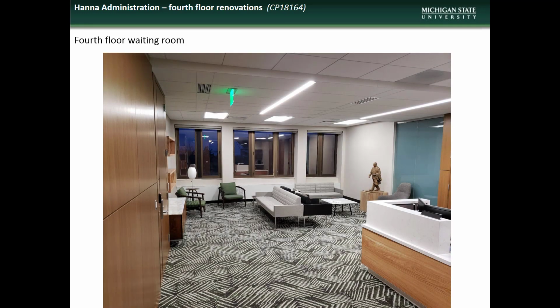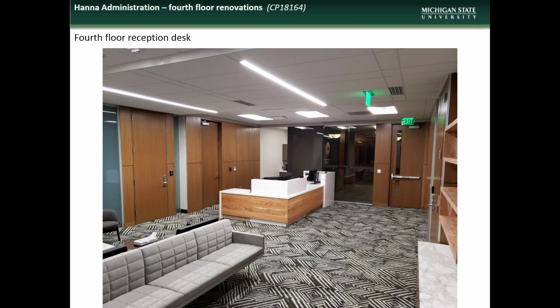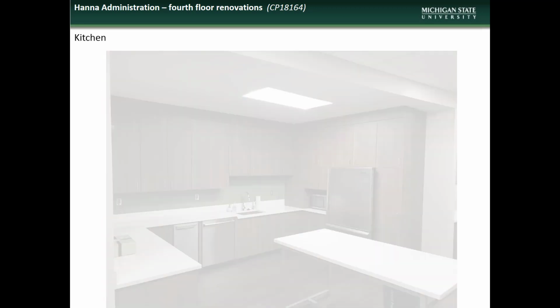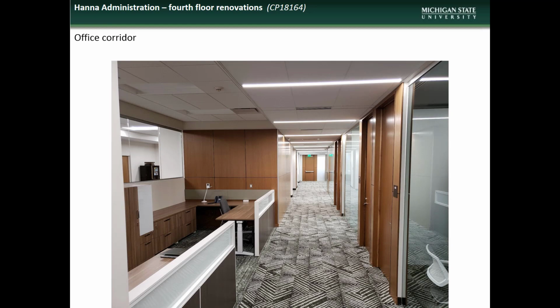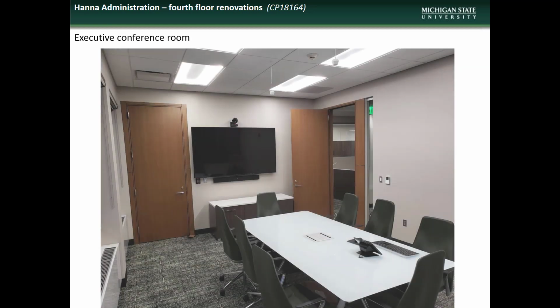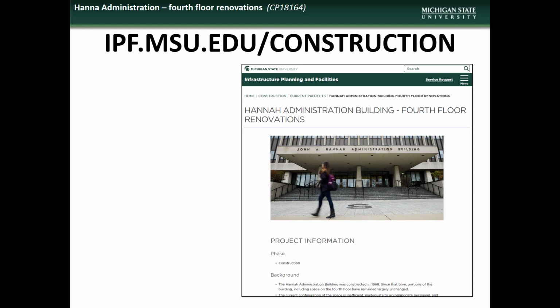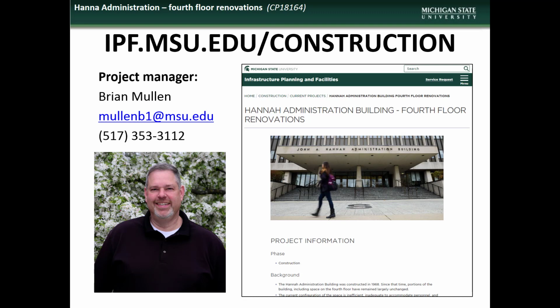Here you see some shots of the finished spaces on the fourth floor. For questions regarding the Hanna Administration fourth floor renovations, contact Project Manager Brian Mullen.